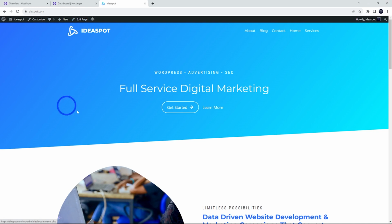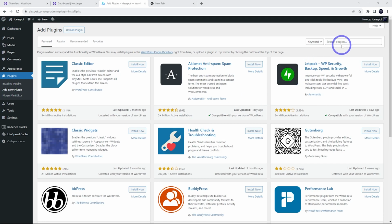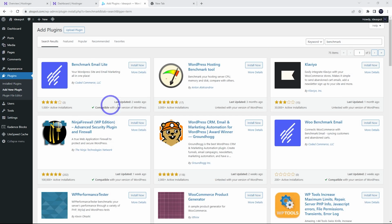I've got a complete tutorial on customizing a Cadence site. I'll put that up in the corner if you want to check that out. But let's actually run some performance benchmarks on here. So let's head back to our dashboard, and under Plugins, Add New. If we search for benchmark, there's a couple benchmarking plugins I like to use. So this one, WordPress Hosting Benchmark Tool by Anton Alexandrov. I like that one. And this one, WP Performance Tester. So I'm going to install and activate both of those ones, and we'll run those tests.